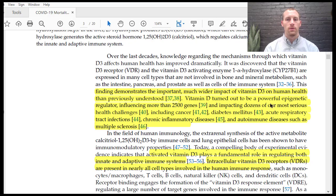So besides vitamin D for COVID, vitamin D has turned out to be a powerful epigenetic regulator. Basically, it binds to more than 25,000 genes. Every single cell in our body has a receptor for vitamin D, and it impacts dozens of serious health challenges, including cancer, diabetes, acute respiratory tract infections, chronic inflammatory diseases, autoimmune diseases such as multiple sclerosis.